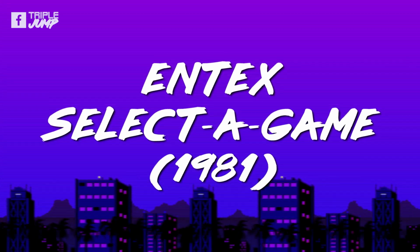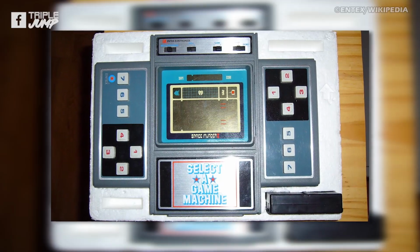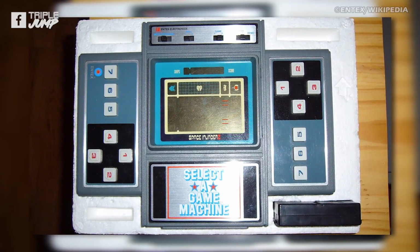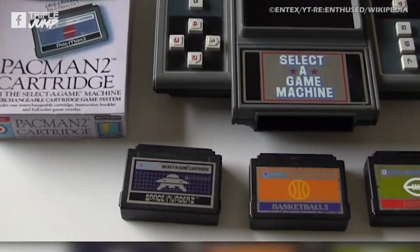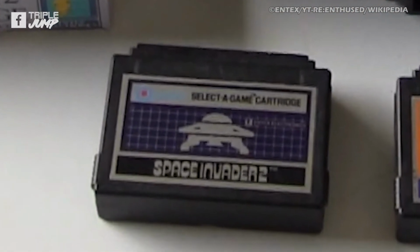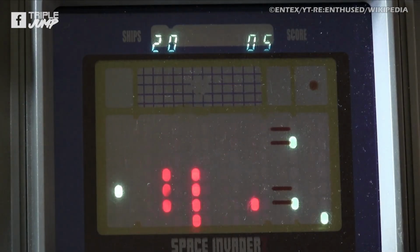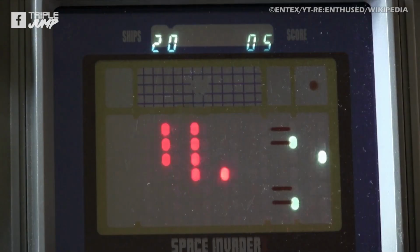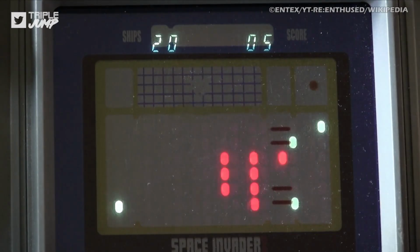Number 58. Entex Select-A-Game, 1981. The Select-A-Game achieved infamy from the very start. One of Entex's first games for the unit was Space Invader 2. Notice how similar that title looks to Space Invaders when you see it on the label. Midway, indeed, sued for copyright infringement, but lost on the grounds that arcade games and handheld titles were works in different media, and therefore it didn't matter how similar the two names were.